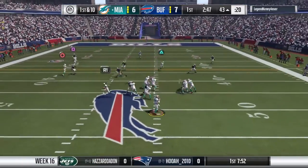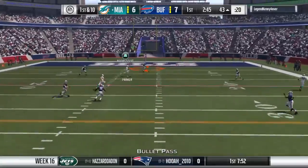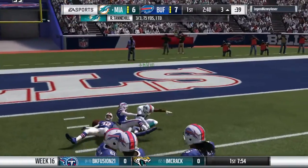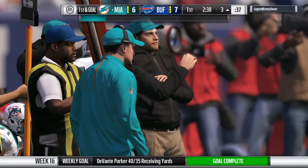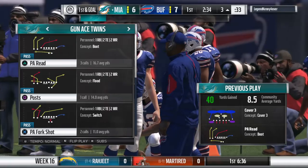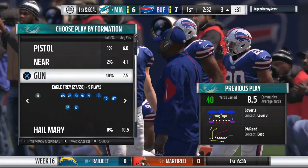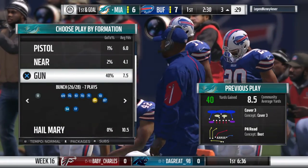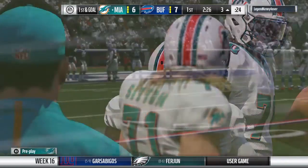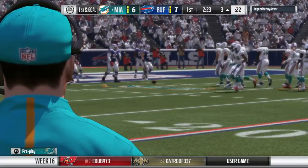They go play action here on first down. Finding time. It's caught at the 10. And he's brought down after a good gain. A big play. Tannehill to Parker. An even 40 yards. And now a first down following that long gain.